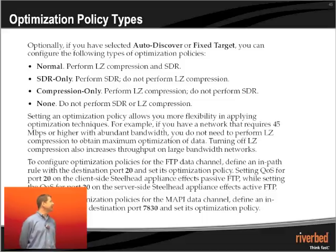Also notice that we can define optimization policy types. So there are three different types that we can define in the in-path rule. One is normal, which means perform LZ and SDR. You're going to use this 99% of the time. We can also write rules that specify to use only SDR only or compression only. SDR only means perform just SDR, which means look for matching chunks in the scalable data referencing data store, but do not try to compress the data.